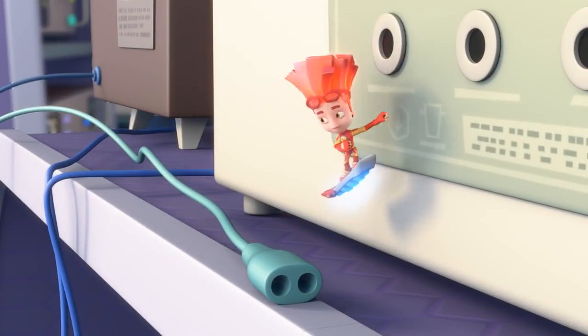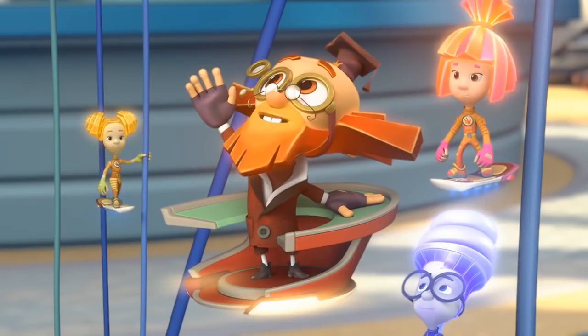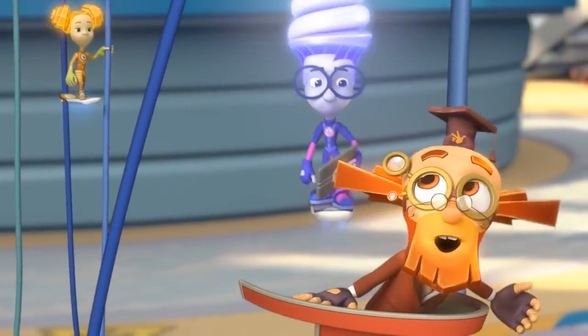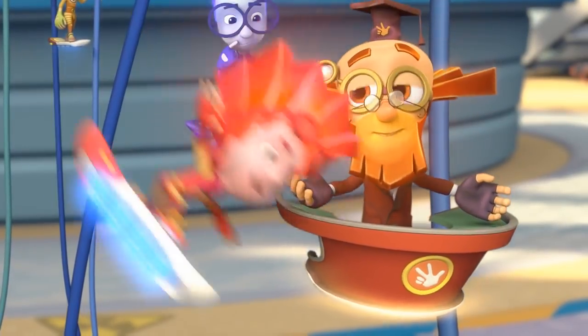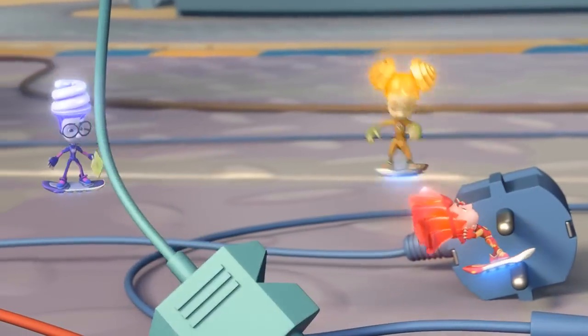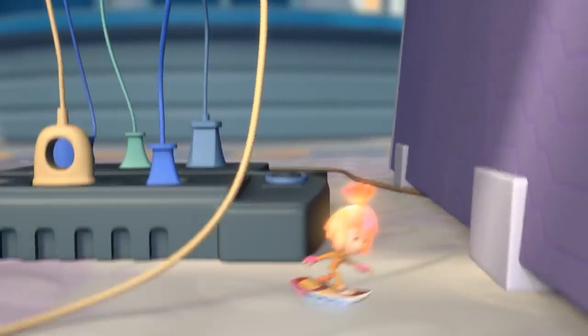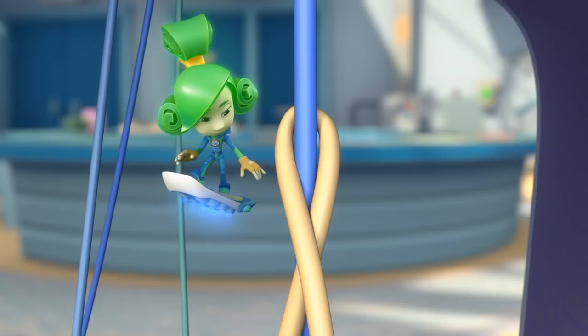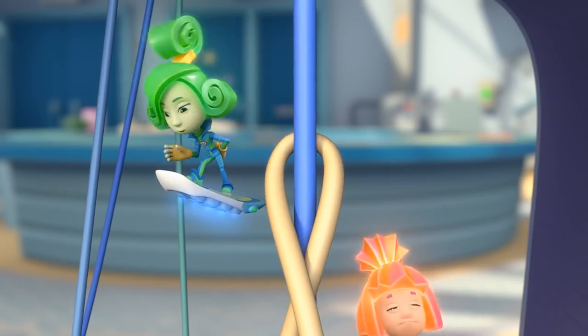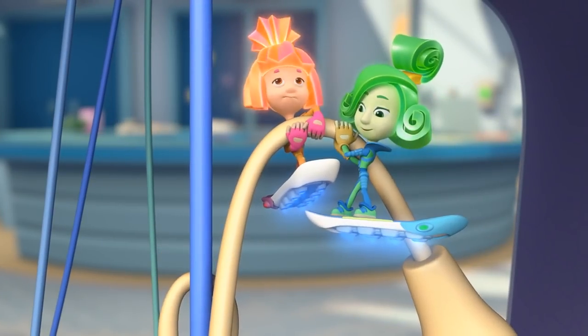Hey, check it out. The screen wire up here isn't plugged into anything. Then no one's using it. So that means we should go and pull it out from the outlet. Got it. Tiddish! Vera, here's another wire that isn't plugged in. I found another wire no one's using. Oh, I mean, Simka and I found it together.